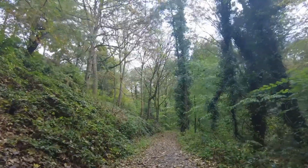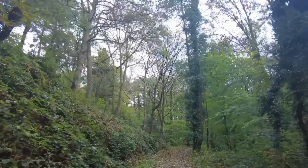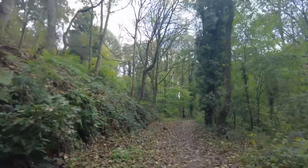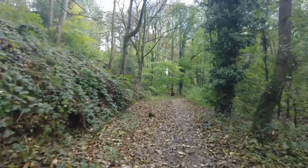Well, I've just taken my coat off because I've got quite warm, and we're just carrying on with the steady incline up the path. There isn't really anywhere to go at the end of this path. It just takes you onto the main road to Towers.